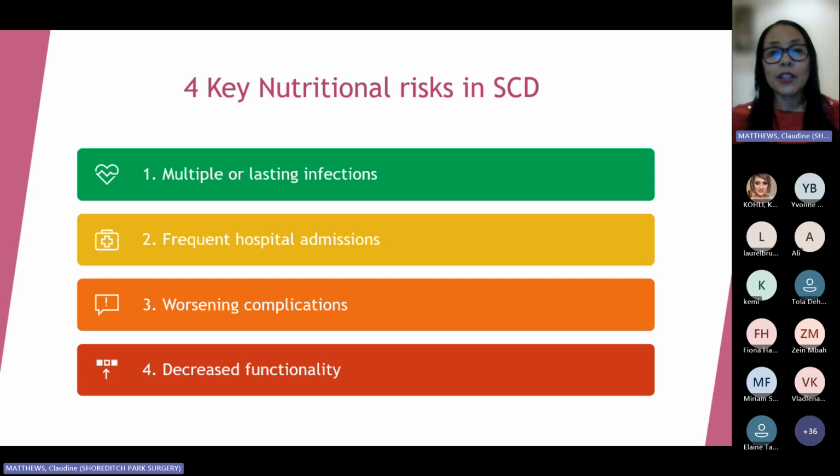The other thing to identify as well is when you have frequent hospital admissions. We know from other chronic conditions, patients who have frequent and long hospital admissions are at an increased risk of malnutrition. So if you already have signs and complications of sickle, and now you have ongoing frequent hospital admissions, you need to speak to somebody again to assess your diet, to assess, is there anything else underlying that's driving these admissions, so that we can reduce your risk of becoming malnourished.